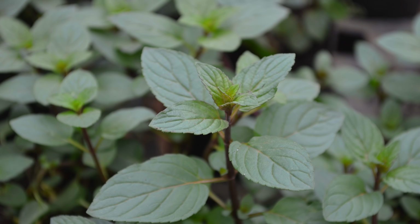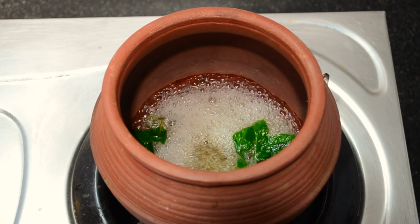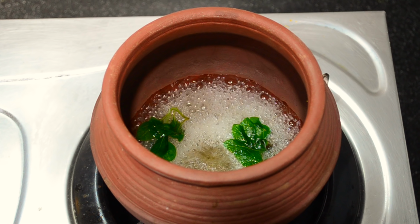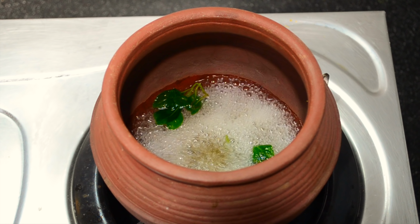To make peppermint extract, first take half cup of water in a pot. Add a handful of fresh peppermint leaves to it and start boiling. Let it boil till the color of the water changes and the water reduces in half. Once it reduces in half, switch off, strain and let cool completely.